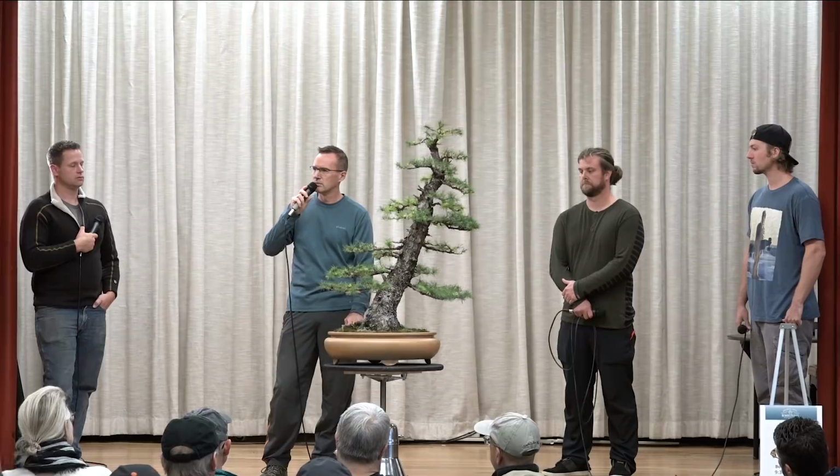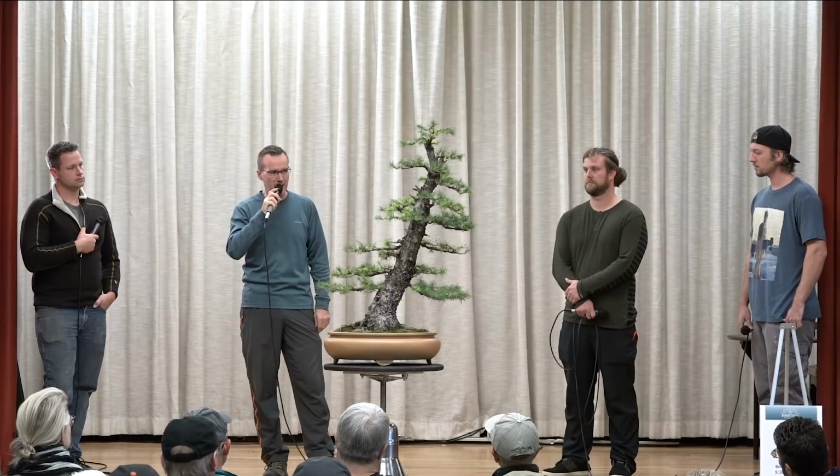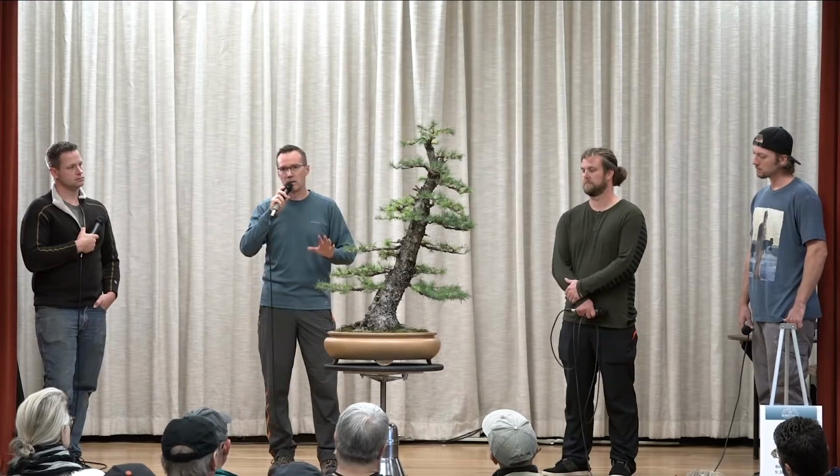This is a tree we should contemplate. This is a tree that we should slow down with, especially with a few years in age and in the maturity in the pads. That's going to happen, and then this pot I think is going to be way off.